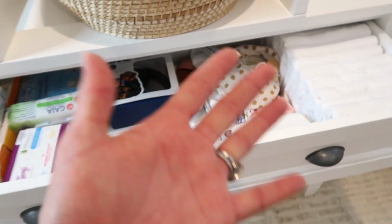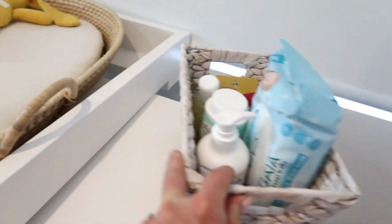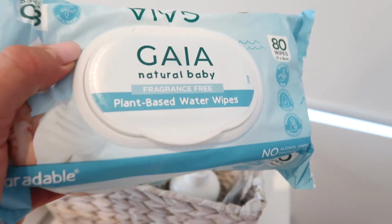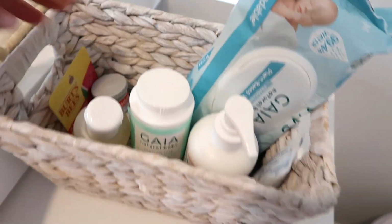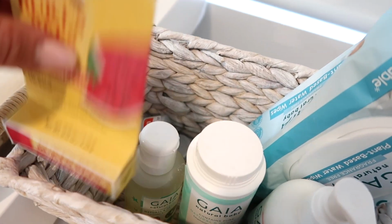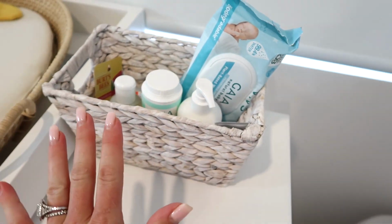top drawer. I don't know whether those are the right things to get or whatever, but that's just the vibe I'm at. Okay, and then I've got my go-to basket that I can grab things from quite easily. That being the plant-based water wipes by the same brand. We've also got moisturizer, powder, body oil, and everyone said you need a chapstick at all times, so my girlfriend gave me that. And then just some little nappy butt creams. So that's all there.